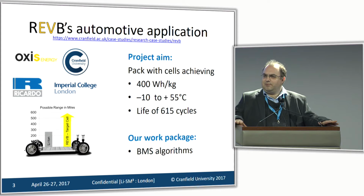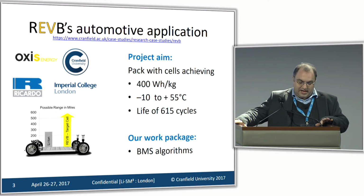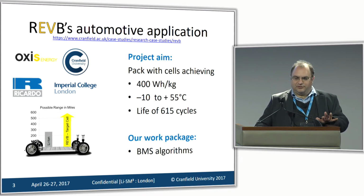Now, I'm not here to tell you about those aspects of that. Other people will be able to fill you in on how much we've achieved. My work package has been looking at the battery management system algorithms, and that's what I'm going to talk about today.